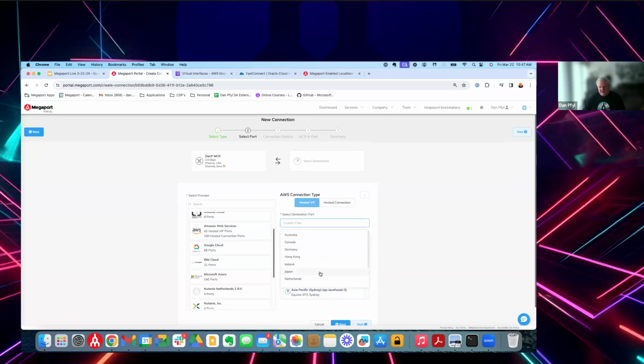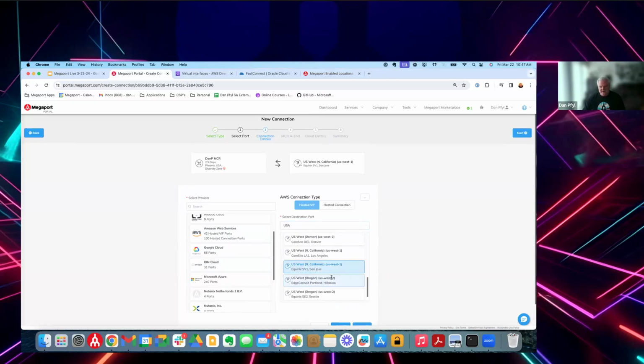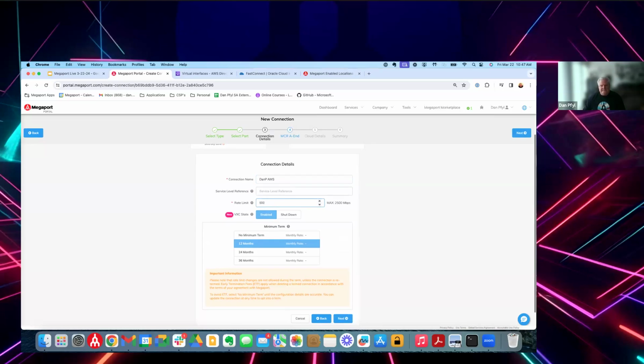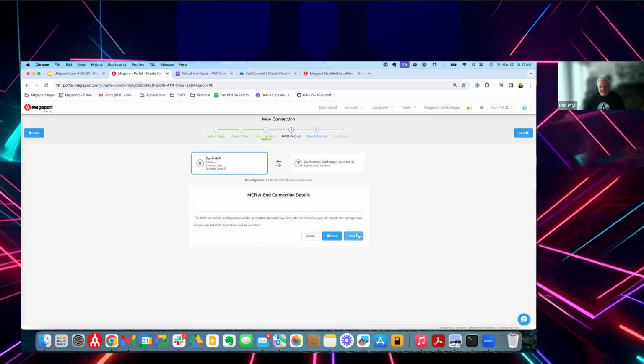I can sort by country here. And then I said that we were out in San Jose. We were in US West 1. So I'm going to pick Equinix San Jose US West 1. And then I am going to click next here. I'm going to put my connection name, Dan P AWS. I'm going to give this 500 meg. I'm going to click no term. I'm going to click next.